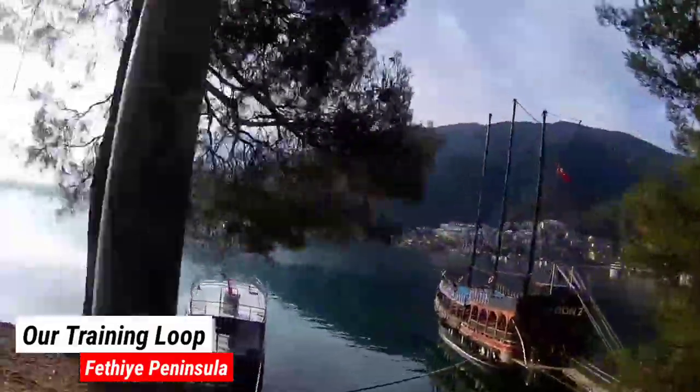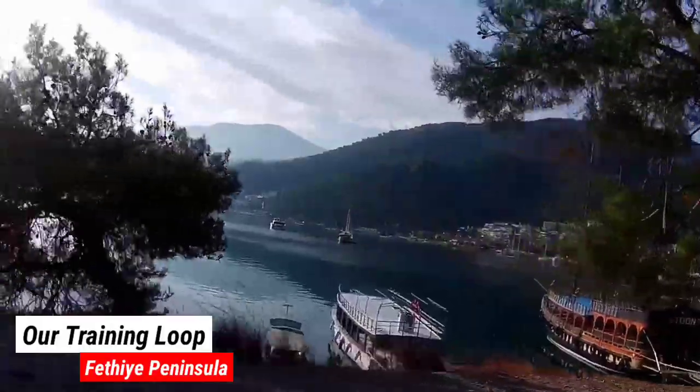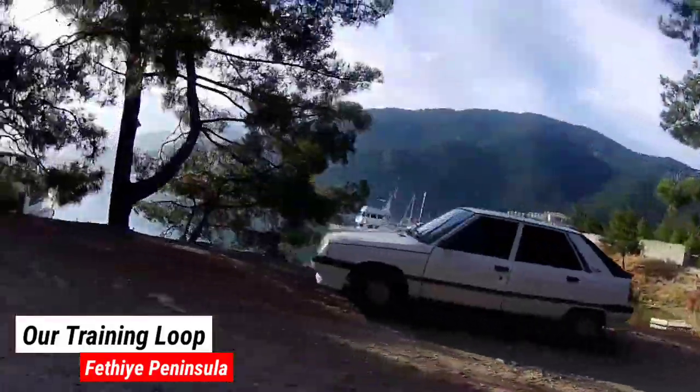And our cycling. Well, we've both been enjoying the beautiful loops of the Fethiye Peninsula. Simply breathtaking.